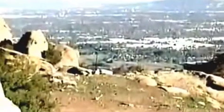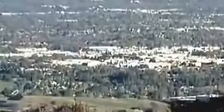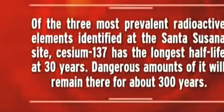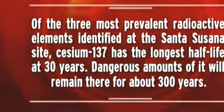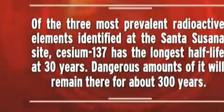And because certain types of radiation released in the accident can remain at dangerously high levels for centuries, the decisions made at Santa Susana in the 1950s and 60s will continue to affect residents for generations to come. Of the 3 most prevalent radioactive elements identified at the Santa Susana site, cesium-137 has the longest half-life at 30 years. Dangerous amounts of it will remain there for about 300 years.